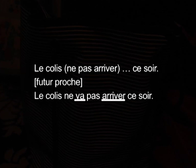In this 3rd section, we will revise what we learned in today's session on the recent past and the near future. A short exercise has been provided below. We need to conjugate the verb given within brackets. The tense has been indicated at the end of the sentence. Le colis ne pas arrivé ce soir. Futur proche. Le colis ne va pas arriver ce soir.